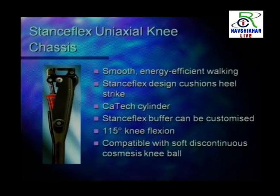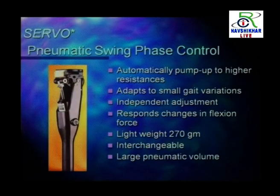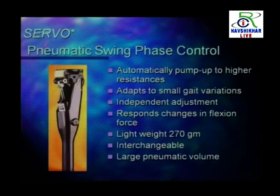Then there is a stance flex uniaxial knee. Then there are servo pneumatic swing phase control knees. Servo pneumatic swing phase control is actually a hydraulic control, a hydraulic cylinder controlled knee joint, and it will provide stance phase stability. I think older patients, geriatric patients, or patients with hemiplegia in another limb and such type of knee weakness, such type of limbs are very useful.